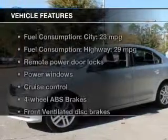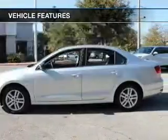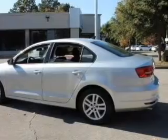And with these notable features, you won't want to miss out on the opportunity to own this amazing ride. Keyless entry, power door locks, power windows, cruise control, Bluetooth wireless, an AM/FM stereo with a CD player, power mirrors.